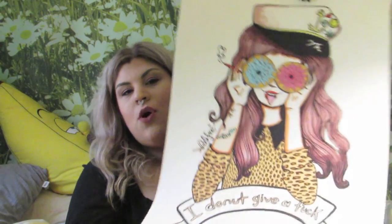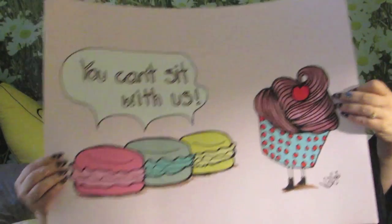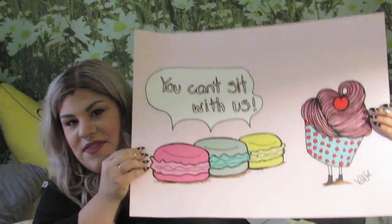I do not give a fuck. And I just thought it's just really cute. Like, she reminds me of me. The other print that I got is even more me than that one. And it is a bunch of macaroons telling a cupcake, you can't sit with us.